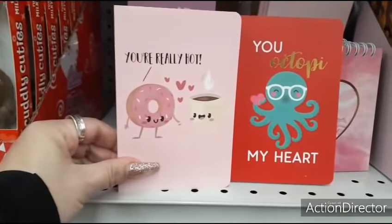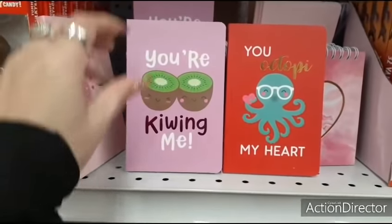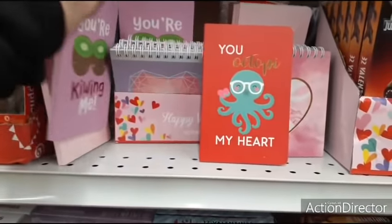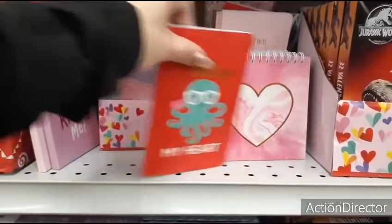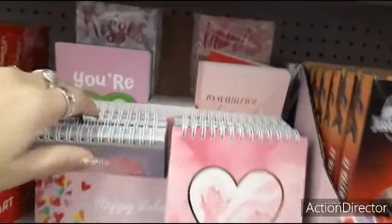You're really hot. The donut to the coffee cup. That's cute. You're cueing me. Get it? Ha ha ha. You occupy my heart. Ha ha ha. Then they have the heart, the diamond heart.